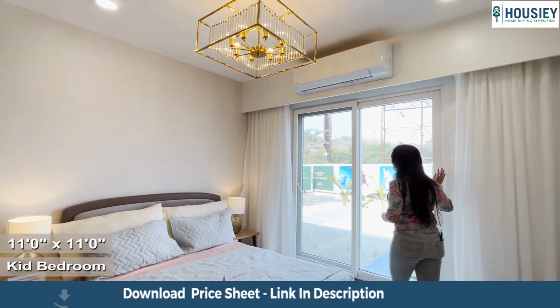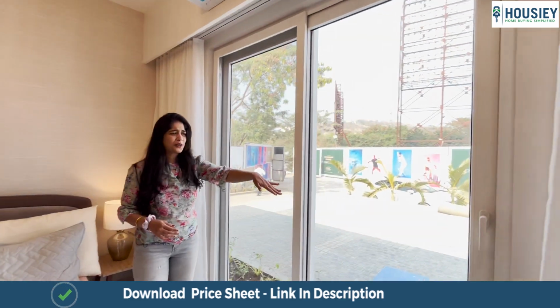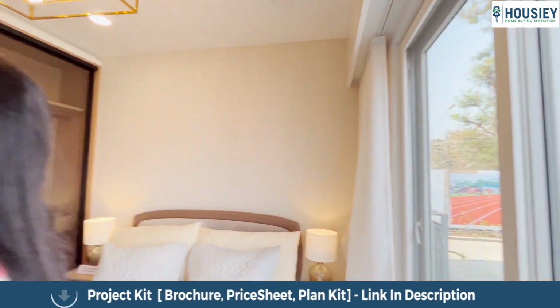Now this 11 by 11 children's bedroom comes with this really big size window which gives you the feel of having a balcony because it also has these doors and a mosquito net which is pre-fitted.